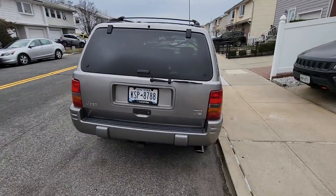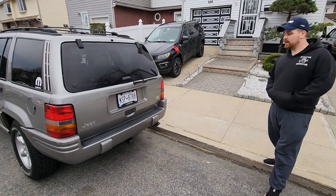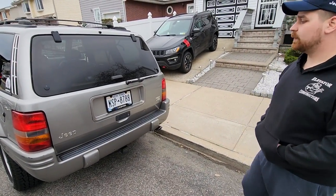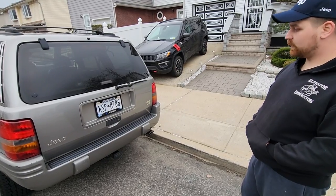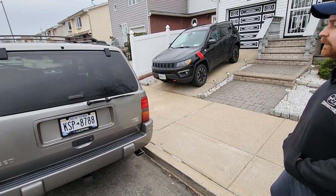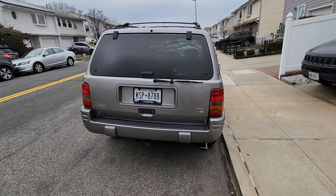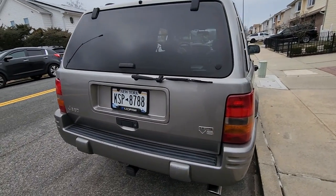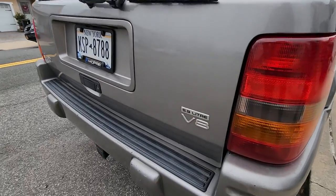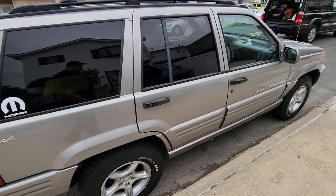You know what, Matt? Before we get in the way, why don't you walk us around this bad boy? So this is my 1998 Jeep Grand Cherokee 5.9 Limited. I found this one in Brooklyn. Some backstory: my dad first introduced me to them a long time ago, and I fell in love with them. He had one, but unfortunately he got into a really bad accident. Then I found one from Tacoma, Washington. It was stone white, it was beautiful, I loved it.